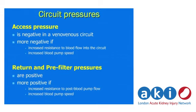So a bit about the pressures, because that's a key point. When you're running these machines, you have to keep an eye on the pressures, and the pressures can tell you how things are going, and whether the machine's having trouble doing what you want it to do. So access pressure is normally negative in a venous circuit because central venous blood doesn't come out at a very fast flow spontaneously. And if you want to go at 200 mils a minute, you're certainly going to have to pull the blood out. So it'll be negative pressure.